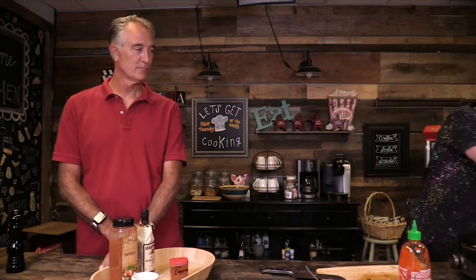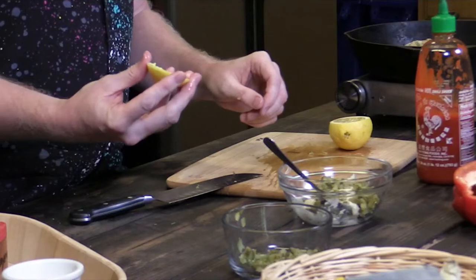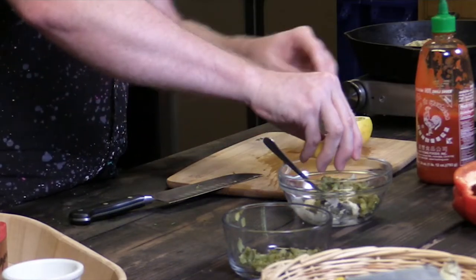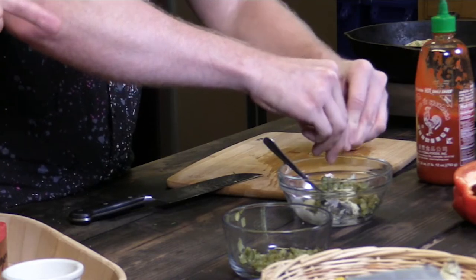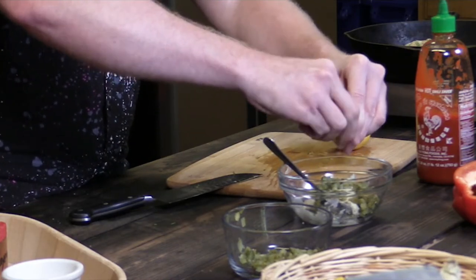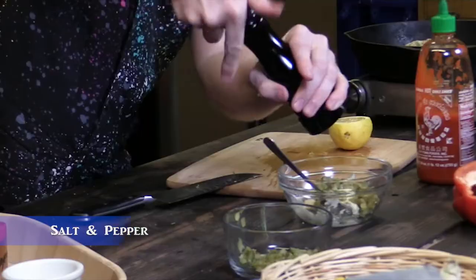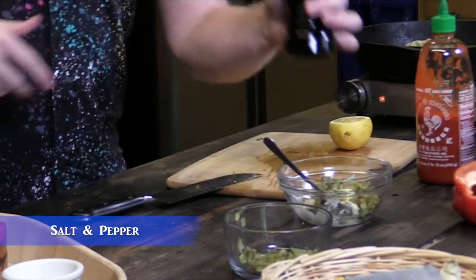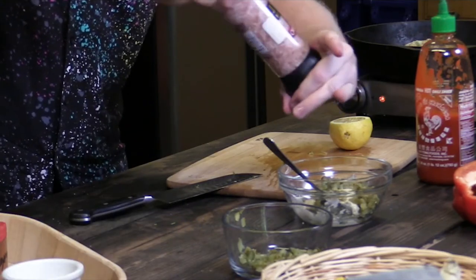Yeah. Good point. So then in here we'll add probably a tablespoon of lemon juice. So a quarter cup of mayonnaise, a quarter cup of dill pickle, and a tablespoon of lemon. That's about right. Yes. And then we want to come back in here and get some more salt and pepper in there. The spice of life is, and you know what? I'm feeling a little frisky.